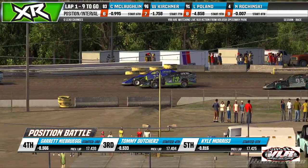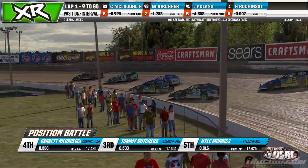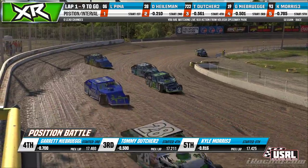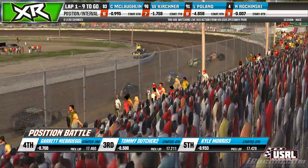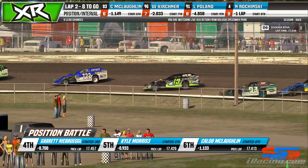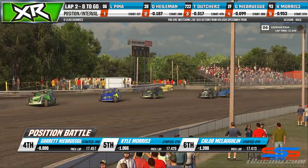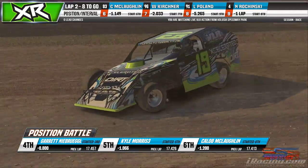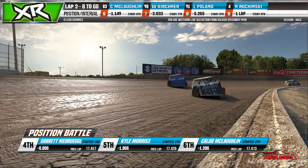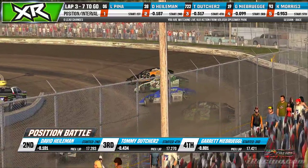But the big battle is back there for the 3rd spot between Garrett Nieberger and Tommy Dutcher. And it looks like that's going to be Dutcher to the inside, and he's not going to have enough to make it happen. No, he's not right there. Just has to fall back in line. Still battle up front. You got that 06 leading. He is trying to lead his way to the victory lane in heat number 1 tonight as Garrett is right there. But hold up, don't count it out. We got the man up there, too. That looks like David Heileman. It's part of the Heilemaniacs.